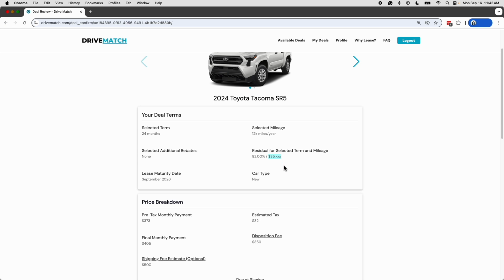by either selling your lease to a Toyota dealership or a third party if your lease allows it before the lease ends. So let's say the Toyota dealership near you in New York is giving you an offer of $38,000 at the end of the lease term. Well, you can sell it for $38,000 and pocket $3,000 in cash because the residual value is $35,000. Or you can take that $3,000 and maybe put it towards your next Toyota lease.